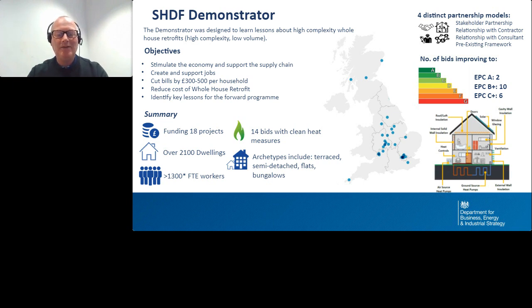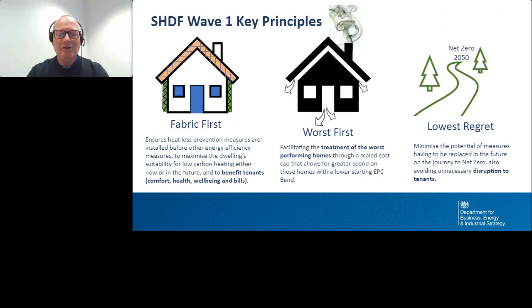So it's a bit about the learnings from the demonstrator project itself, but we've built on that and built on our learnings and have launched Wave 1 of the Social Housing Decarbonisation Fund. This launched in August and actually is just about to close. We've got till Friday to get your bids and applications in. So hopefully that's all in hand for everybody who is going to apply.